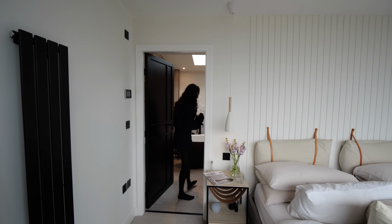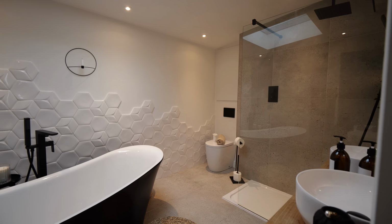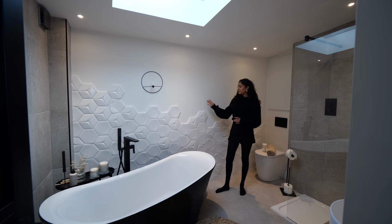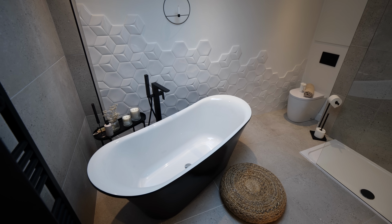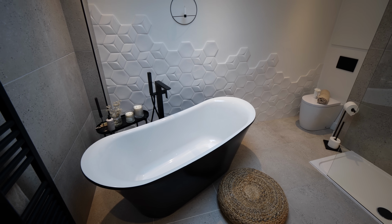Come on through into the ensuite then, Tom. Got some beautiful design choices throughout here. One of them being these tiles, and I like how they're only on half of the wall. It's the same over on this side as well. It actually looks incredible, doesn't it? There is a bit of a story behind it. Do you want to say?